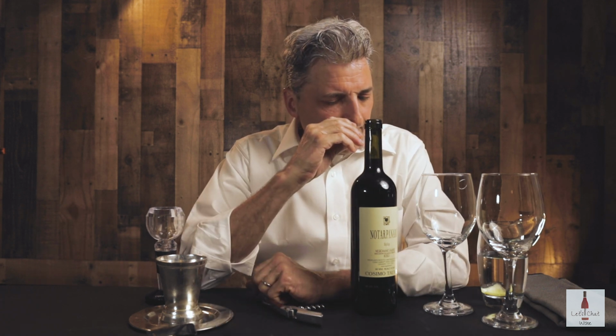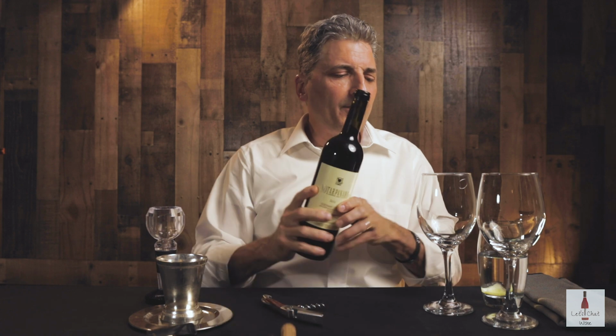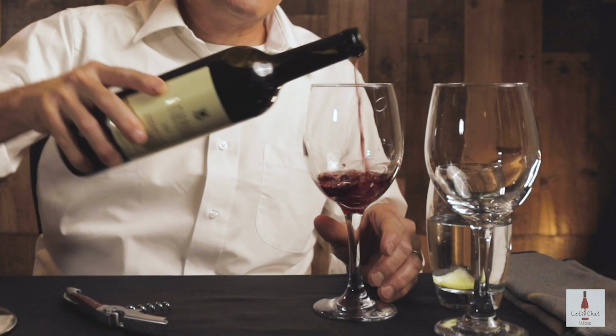Good. I was worried about this. It's a real cork, so I'm always going to be worried about the wine being corked. So I want to make sure. I don't think so. But let's see. I think it's neutral, but let's just double check.